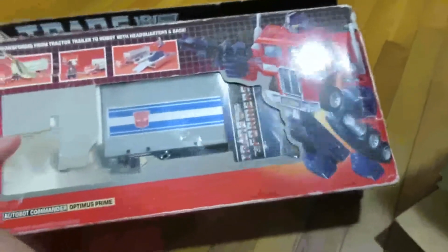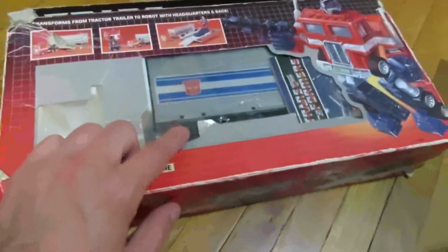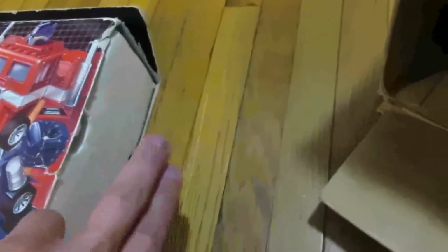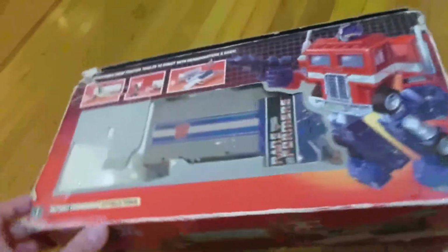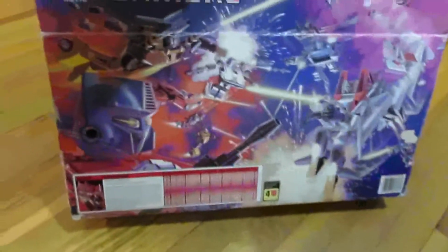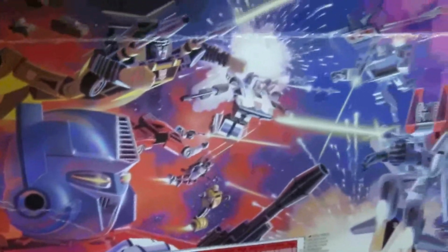What do we have in here? Oh, again, when I bought Optimus Prime, I got the box. Didn't have room for the trailer on the shelf, so I left it in the box. But it's original styrofoam, and this is the original box from the 80s. This is not reissue. It's fantastic artwork. Look at that. Love that. Starscream.